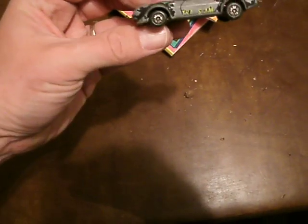Here's like a little, well, maybe it's not. I thought it was a bouncy ball, but it doesn't want to bounce. Then something, a knob off some kind of toy. A couple pieces of chalk over here. Throw that away. Let's see, an old one here. I don't know, an old Matchbox. That's really banged up.